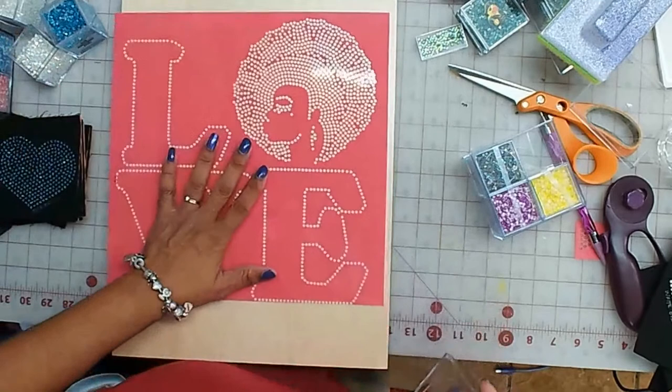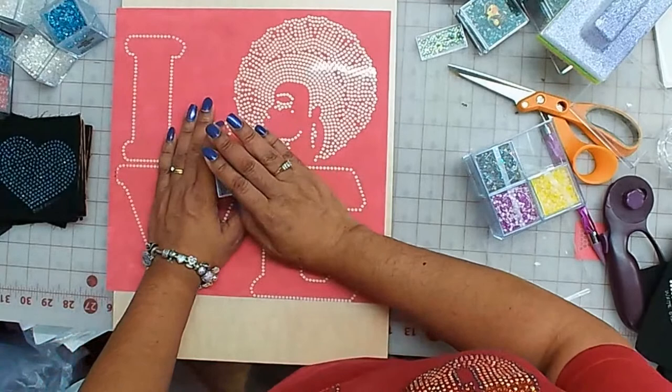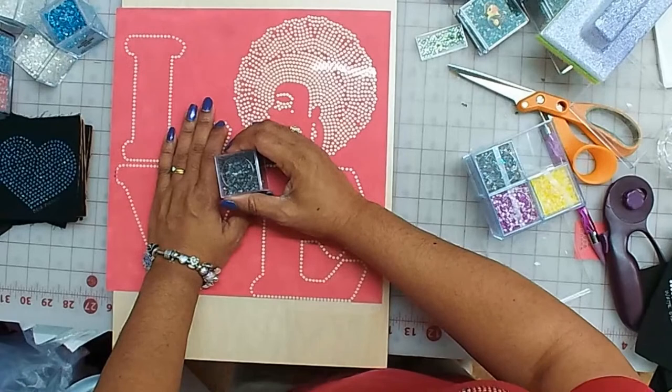So for this, I think she used jet black. I can't remember. Patrice, did you use jet black or did you use hematite? Because I have hematite right here. And we kind of want to use some other colors too, even though she used red, green, and I think yellow.